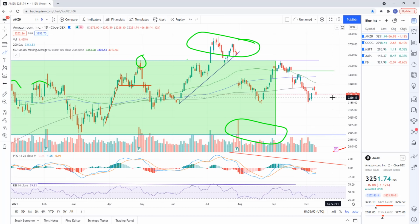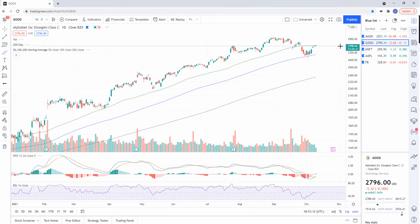And that's also going to, the triple Qs is likely going to continue to sell off if you see that in Amazon as well. Google.